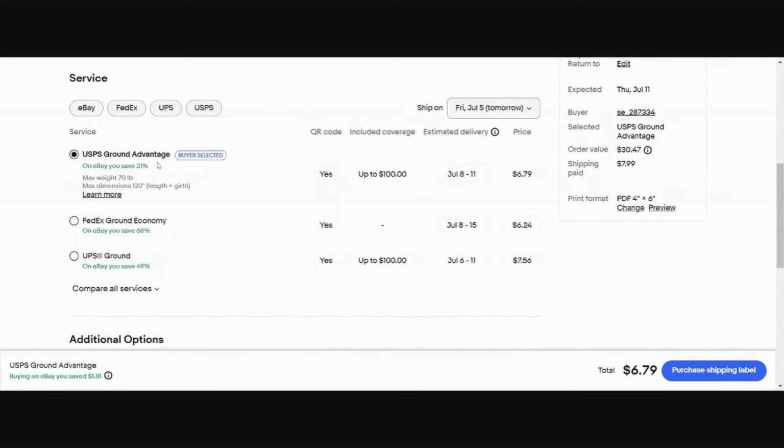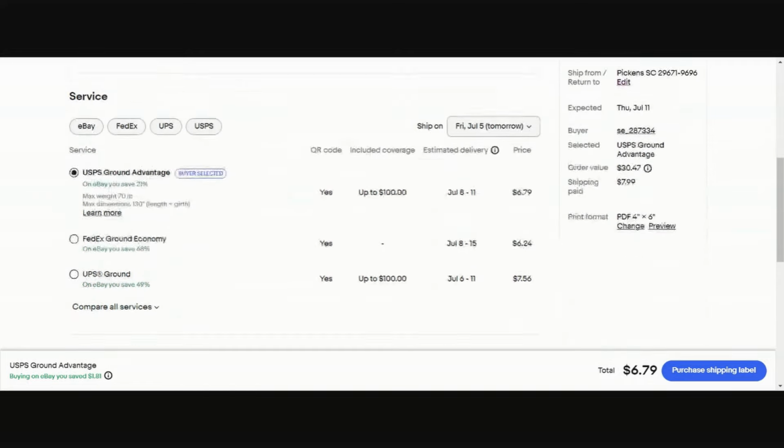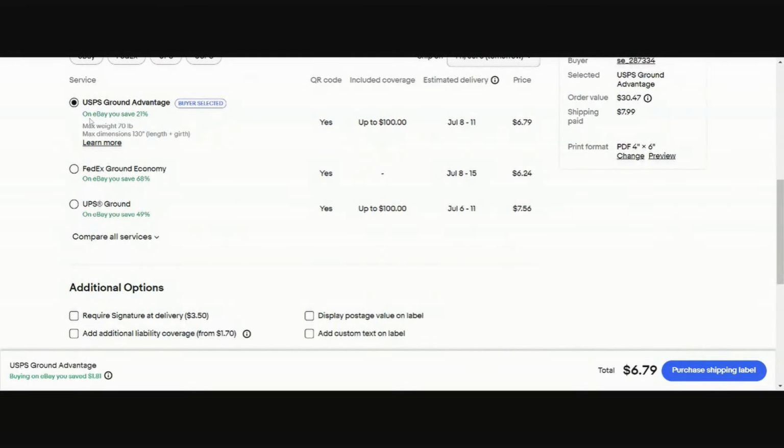So UPS Ground Advantage, as of right now, with the discount, you can see right here, it says on eBay, you save 21%. That's what we want to look at. When you go in to do your labels, you'll see the green there. It says eBay, you save 21% on Ground Advantage. If I was going to use the FedEx Ground Economy, I would save 68%. If I was going to use UPS Ground on eBay, I would save 49%.